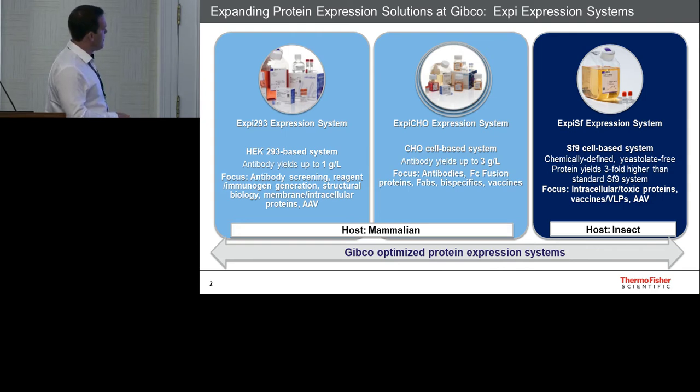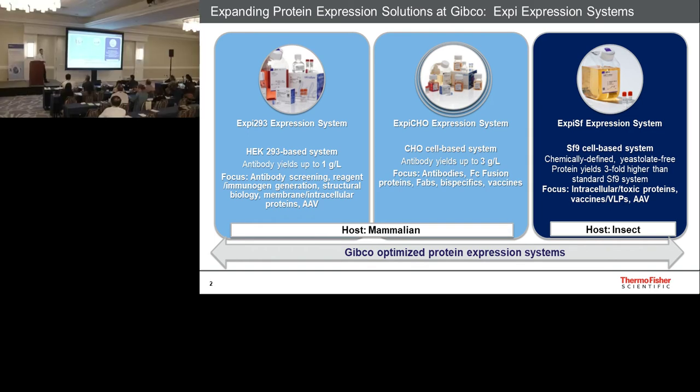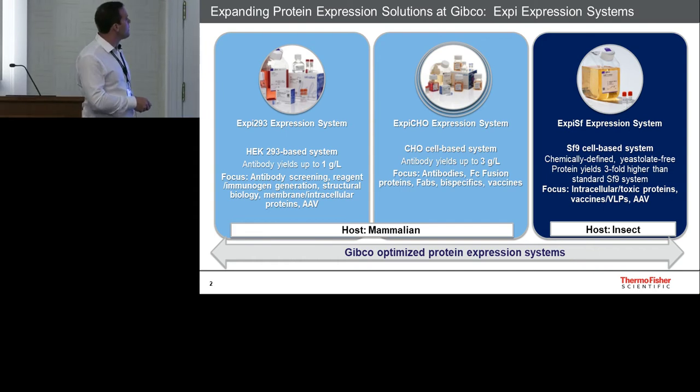And typically we can see antibody yields up to about 1 gram per liter in Expi293 in about 5 to 6 days, with a lot of antibodies expressing in the 100 to hundreds of mg per liter range. But really, what you see is this broad panel of proteins expressed in the 293 cells. So the system's great for antibody screening, reagent or immunogen generation, for structural biology applications, membrane and intracellular proteins, and really, as of the last decade or so, moving into AAV and lentivirus production as well as the predominant host for those viruses for cell and gene therapy.